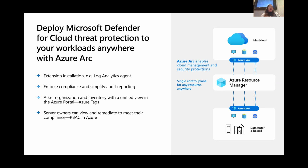We can even pull in Amazon AWS, working towards getting Google Cloud as well, to be pulled in there through Azure Arc, so that you, again, have that visibility into the security without having to go to multiple dashboards or multiple tools. You can do it all within one.